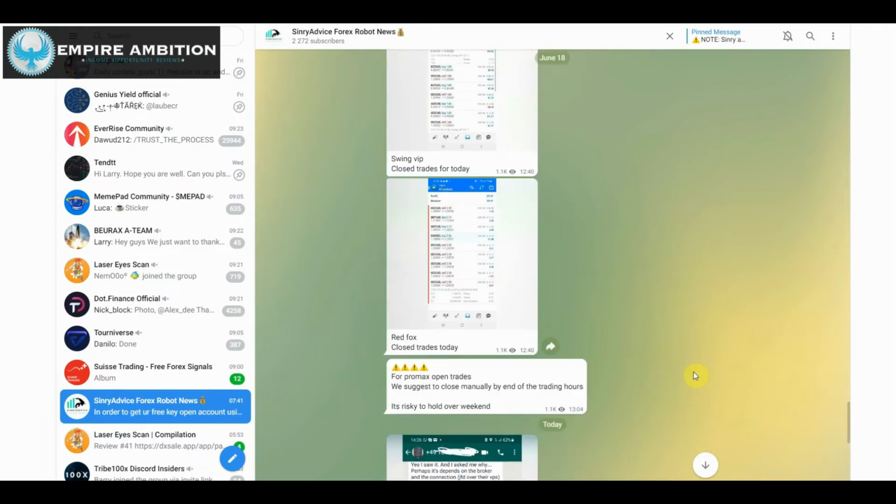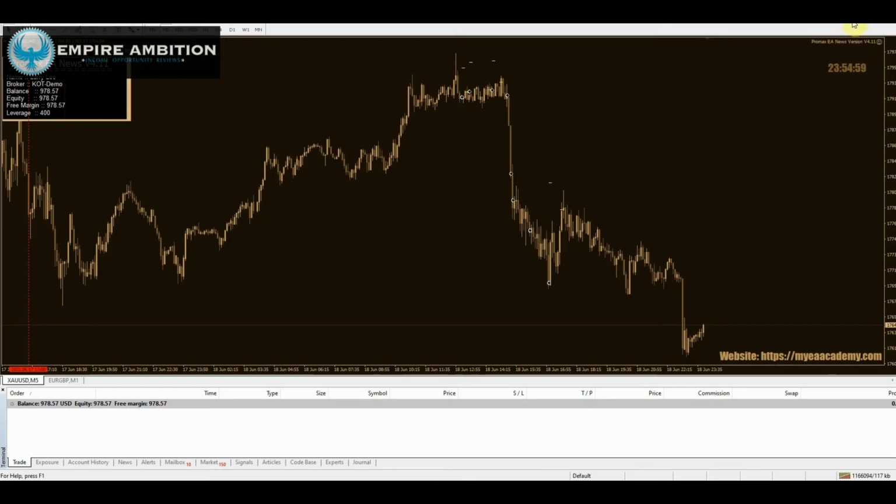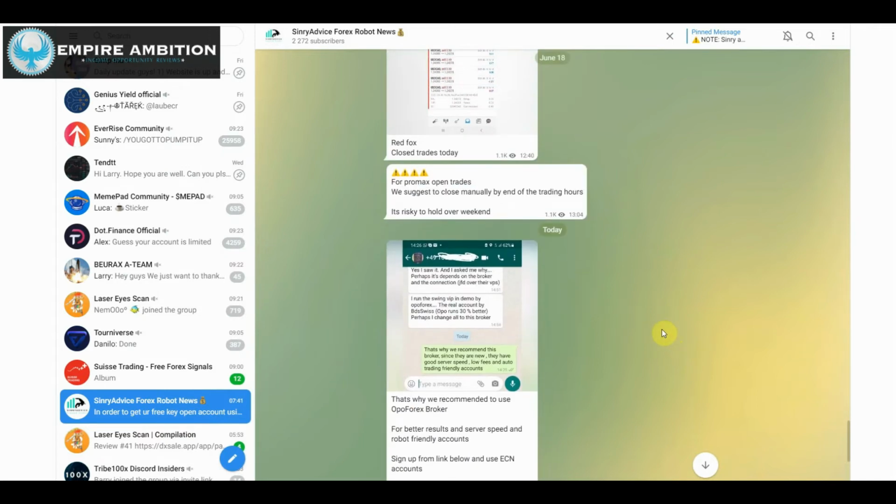of people. All right. For Promax open trades, we suggest to close manually by the end of the trading hours. It's risky to hold over the weekend. So I'm not sure. Like I said, all of mine have closed out, as you guys can see here, and that's mainly because my account has been running pretty different, just based on the fact that we started out with those heavy losses this week.